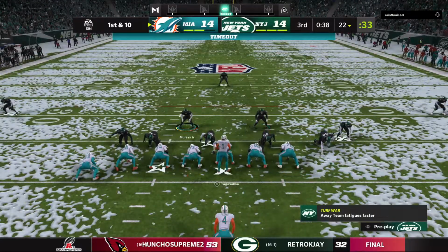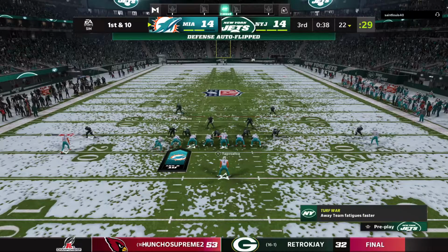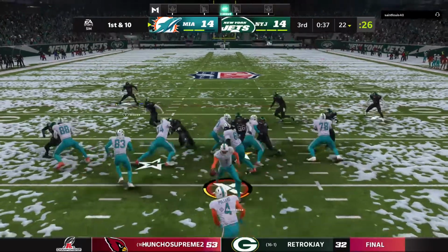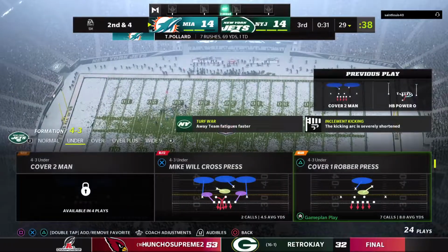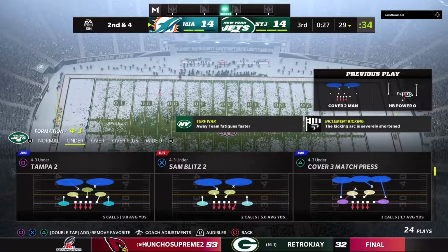The Dolphins at the line ready for their next drive. And their lead has evaporated in this third quarter. It's tied once more as they begin with a 1st and 10. They'll run with Pollard to begin the drive. And he's able to plow forward up to about the 29, just shy of the 30. 69 yards on the ground for him so far.